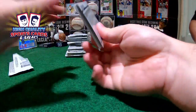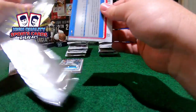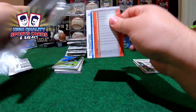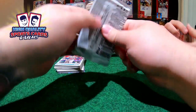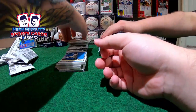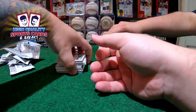So we got no autos yet on this box, on these boxes, on this break, in this half case. We got 2 Vladimir Guerrero Jr., right? Yes. 2 Vladimirs. A bunch of nice rookies like Tatis Jr., Pete Alonso, Eloy Jimenez. Yeah, a good battle, man. That gold parallel, $50, man. $60. Pete Alonso was nice.